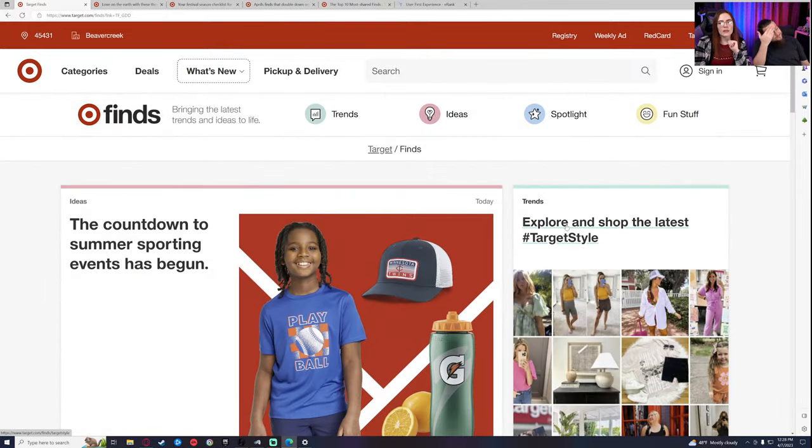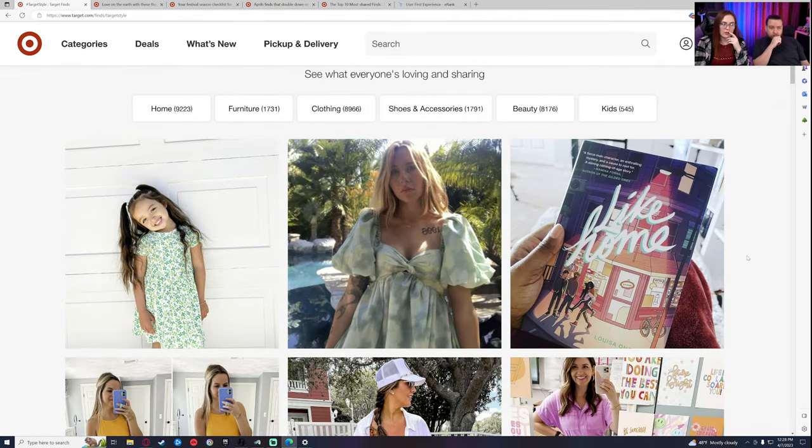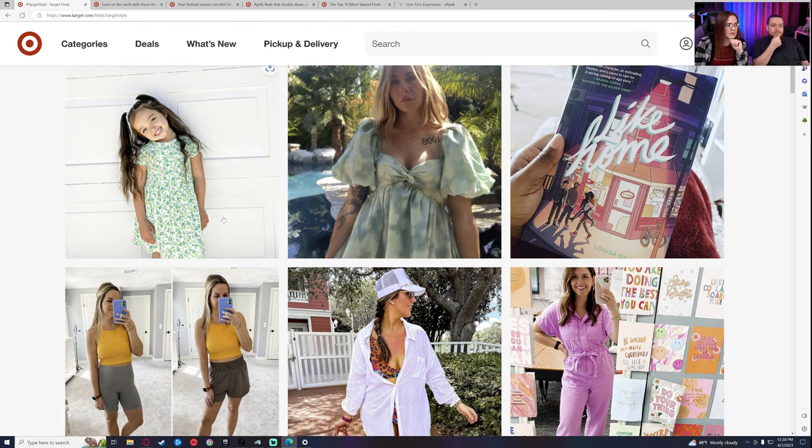These are different photos that actual shoppers have taken. So we're seeing little glimpses into their lives. I usually get the vibe that these are people who have a little bit of money to spend. It's always very upscale houses and things like that. But that's good because we can kind of take a peek at all of their trinkets and things that they've purchased. So let's take a peek.